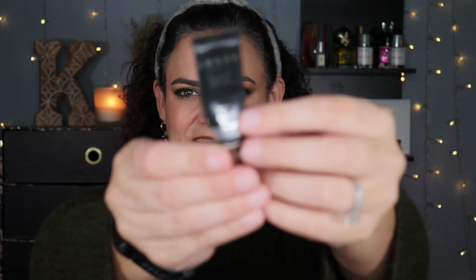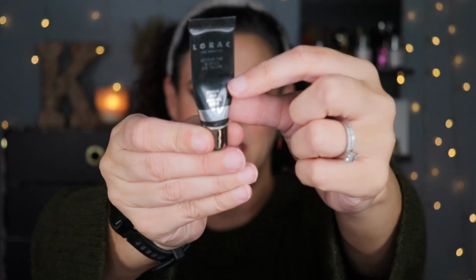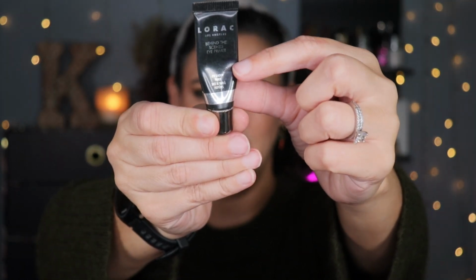Okay, another progress update. This one here from Lorac. This is the behind the scenes eye primer. I don't think I've used it since the last time I did an update, so the line, it's hard to see because it's a black line on black packaging. It's somewhere up in this neighborhood. I've honestly just been using the leftover concealer on my brush to prime my eyelids, and that's been working out quite well for me. And I just haven't felt the need to use this one, so I haven't. So it is out of the project pan at this point.